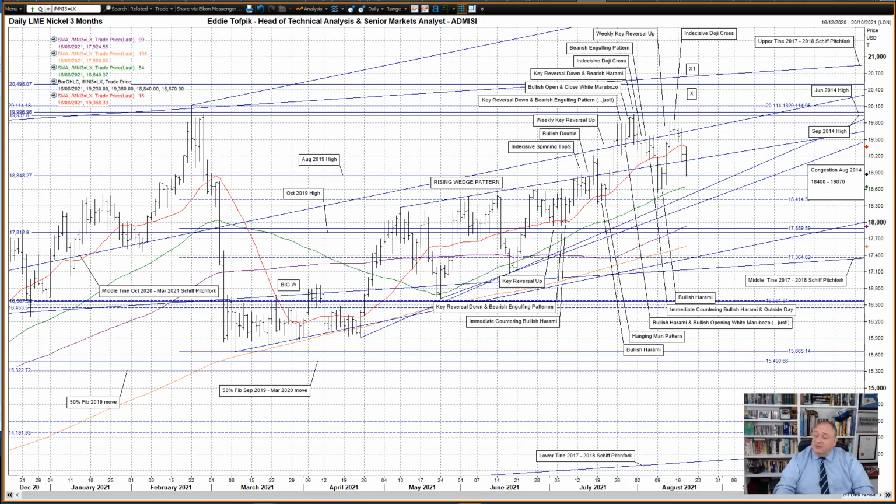I'll start with LME 3-month nickel. It is pleasing to once again look at this daily chart and find that the same basic drivers continue moving the market, despite the occasional hiccup, in the same upward direction. The rock of certainty has been anchored on the same few patterns: the middle tine, currently 17,145, and the upper tine, currently 2640, of the big 2017-2018 shallow bullish shift pitchfork, plus the middle tine, currently 19,645, of the October 2020 to March 2021 bullish shift pitchfork.